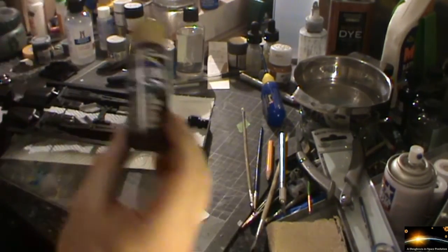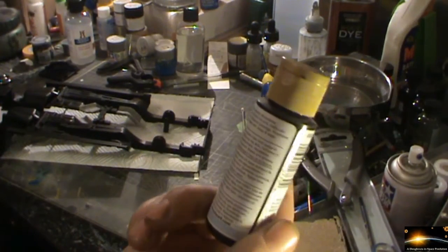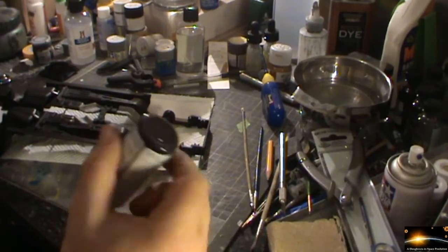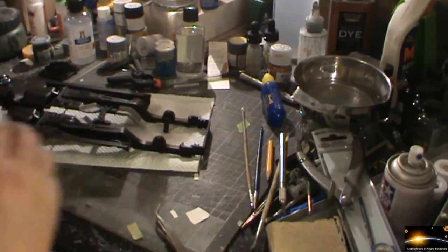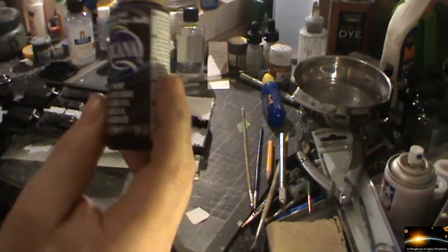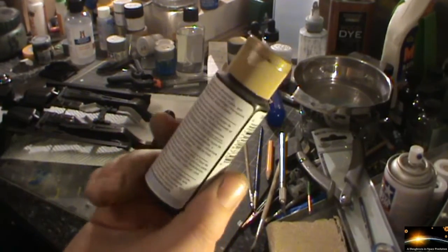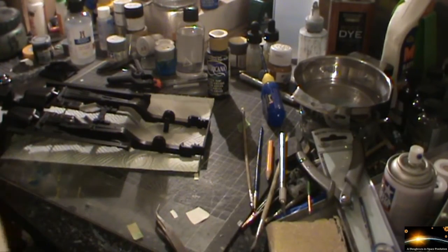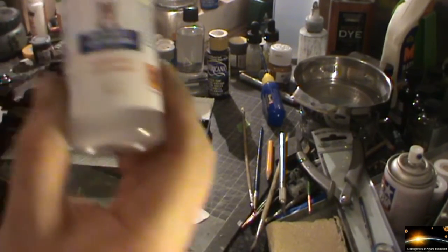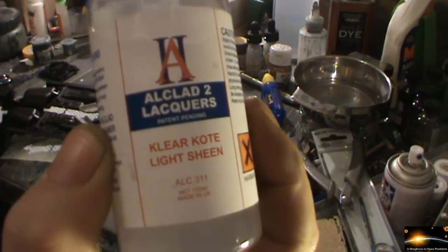To do all the black work on this, I have been using the Americana Black, again, which is the craft paint. Now, I'm not sure whether any of you guys out there have actually used this type of paint for vehicles or not, but once you've got this down, the best thing to do with it is actually clear coat it straight away, because if it does get wet, the paint will actually come off, so you need to clear coat it as quick as possible. So that's the clear coat that I've been using. That's the L-Clad light sheen, and that is really good.